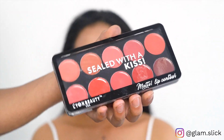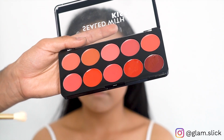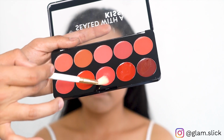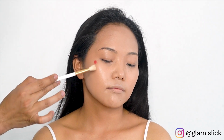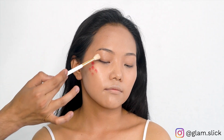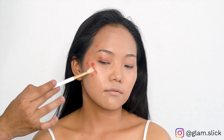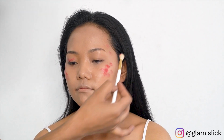Now I'm using this lipstick palette from Lyon Beauty, and it's called Sealed with a Kiss, and you can get the same palette in 2 different shades. The price of this palette is 760 rupees. And I'm using this bright red shade all over her eyelid, and I'm also applying the same shade on the high points of her cheeks. The reason why I'm using the same shade on her eyelid and on her cheeks is because I want that monochromatic look.